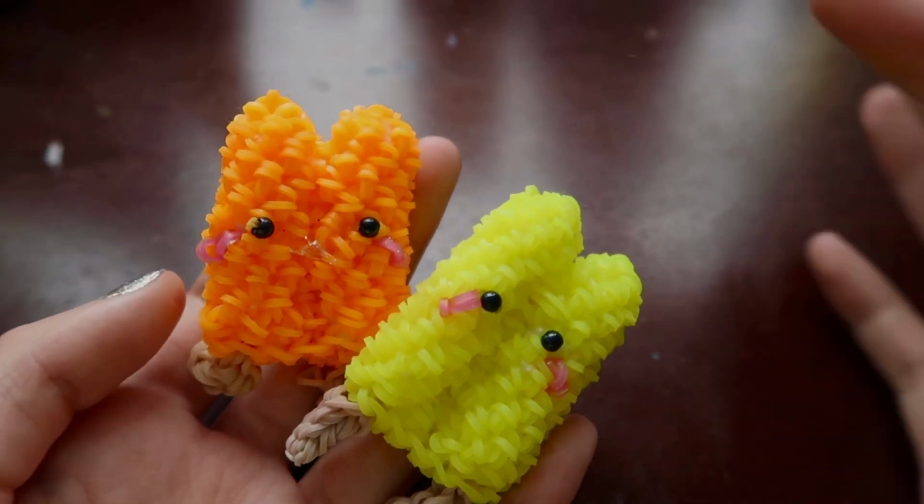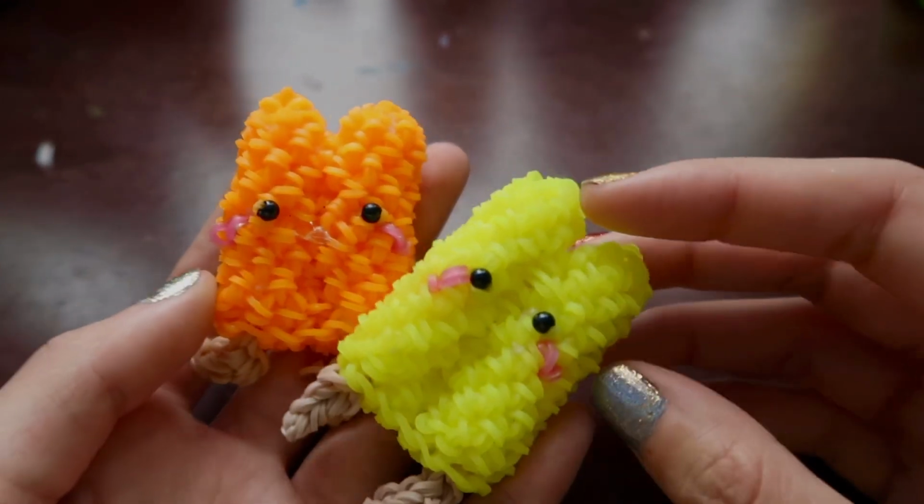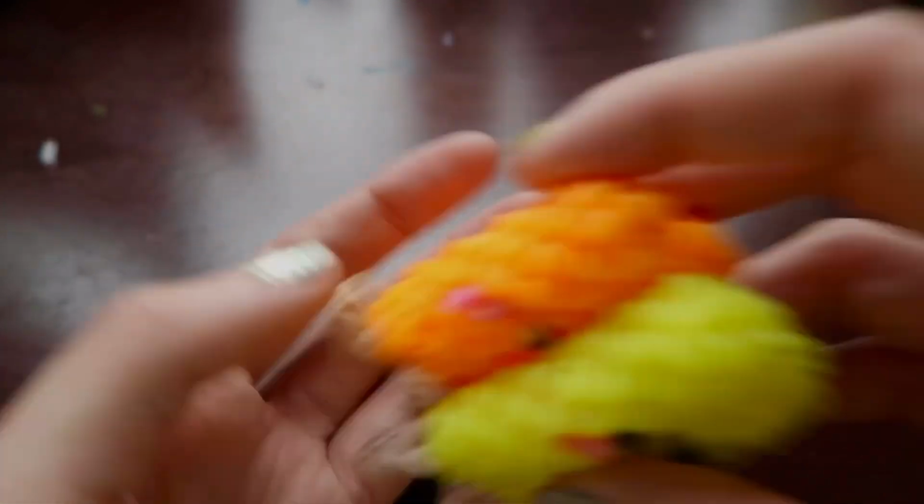They turned out so well, and I just love this design. It's so fun, and I'm really proud of this one. I'm so proud of so many of my designs. Good for me.